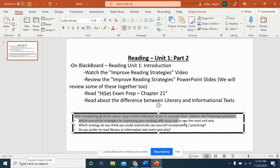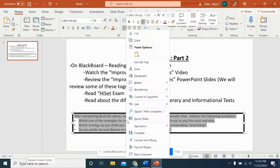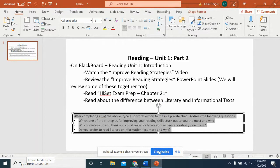I will put these questions in the group chat as well so that you have access to them. But I would just like for you, after you've read the chapter, to go back and review the material and then type up a reflection in the chat to me, responding to these prompts. Okay, I will put these instructions on the board and I will drop those prompts in the chat. Does anyone have any questions at this time?